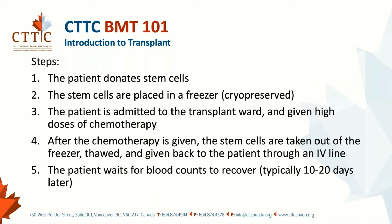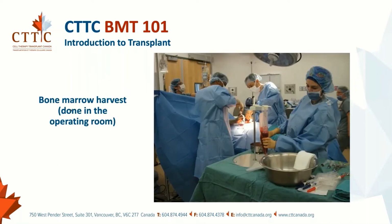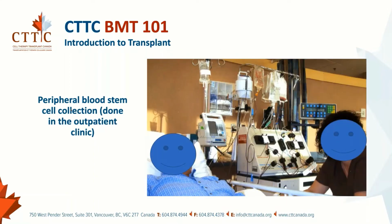We have a couple ways of getting stem cells out of the patient. We can take the patient to the operating room, put them to sleep, and draw the stem cells out directly from the bone marrow. This is a minor surgical procedure, usually goes pretty smoothly. This was the original way to collect stem cells, and this is how transplant was done for many decades before they realized there was an easier, safer way to collect stem cells, and that's what we call peripheral blood stem cell collection. And this is done in the outpatient clinic.